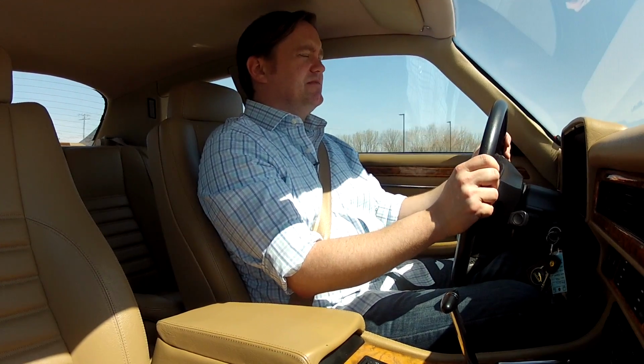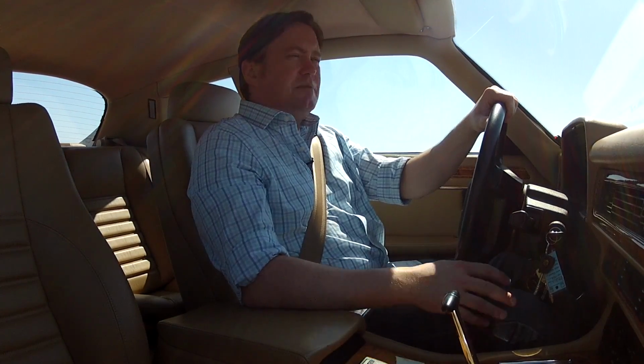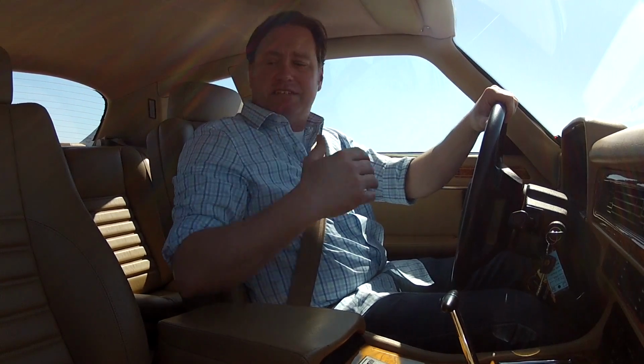But you've got power seats on both sides. Both are heated. Power windows, obviously power locks. Does have keyless entry, but the brakes feel solid. I mean, it's the right car. Look at the headliner. The quality of the interior is fantastic.